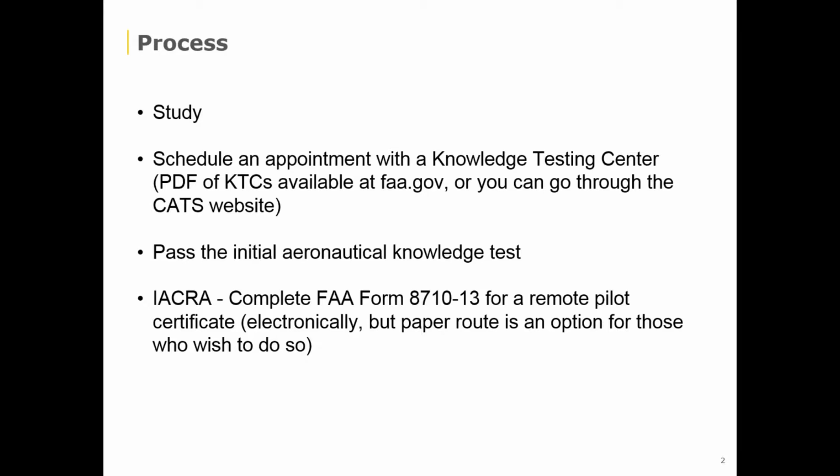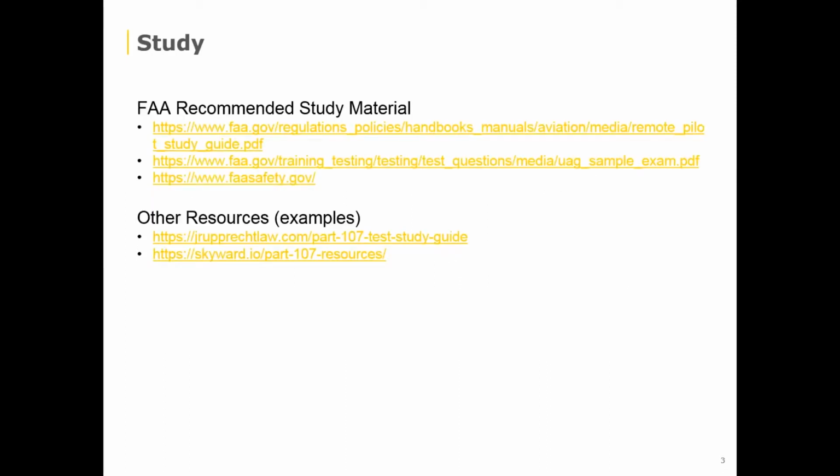You'll then need to pass the initial aeronautical knowledge test, and once you've done that, there are certain steps in the process that are fairly seamless and painless to follow on with: setting up an IACRA account if you don't already have one, and completing FAA Form 8710-13 for a remote pilot certificate. Primarily, the route that you're going to want to take is electronically through IACRA. That's the easiest, but there's also an option to go the paper route for those who wish to do so.